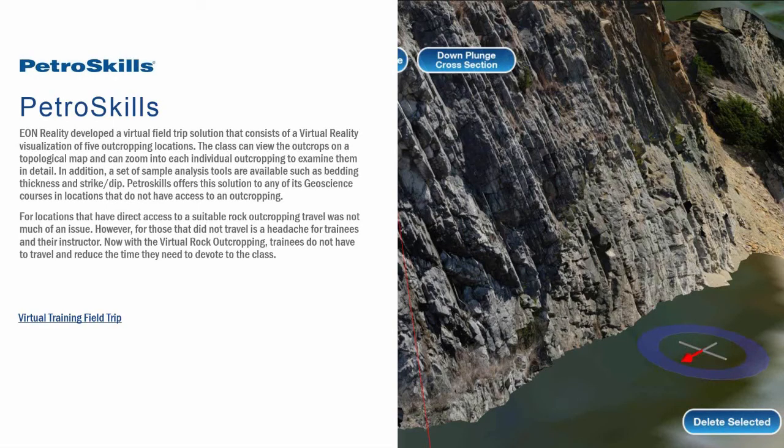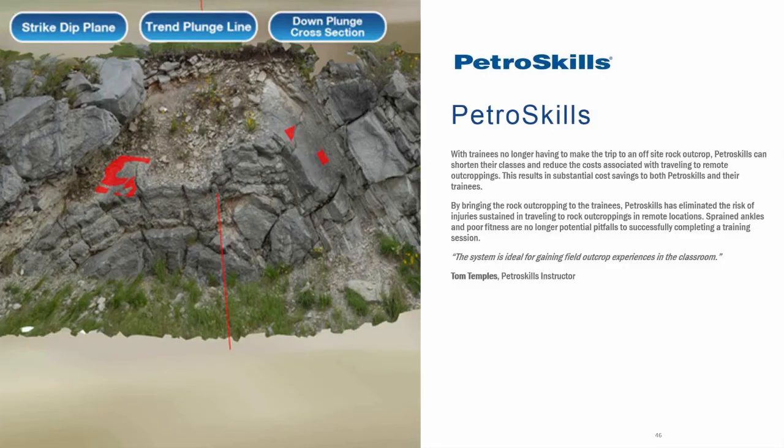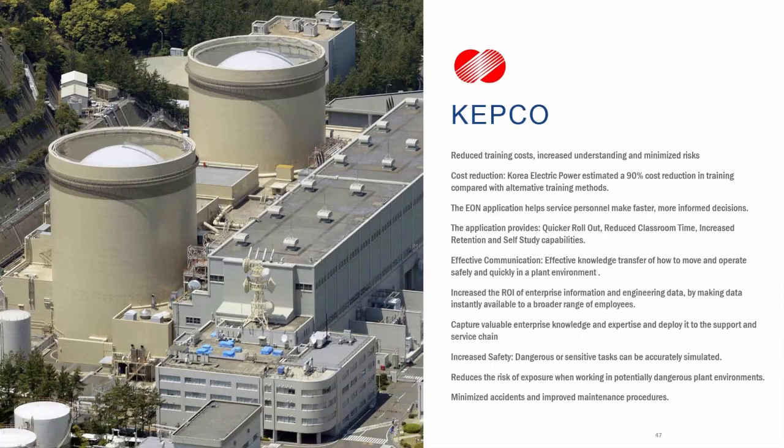PetroSkills, we worked with them to develop a virtual field trip. So instead of taking a team of students out in the field and spending time, which is the most valuable asset we have, and travel cost, you can do this in the classroom, in one of PetroSkills locations. So this looks at outcrop type scenarios, strike planes, plunge cross sections, etc.